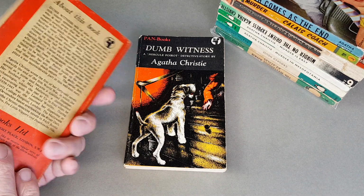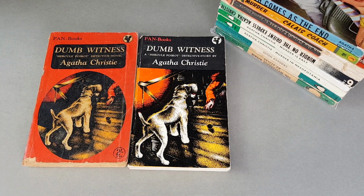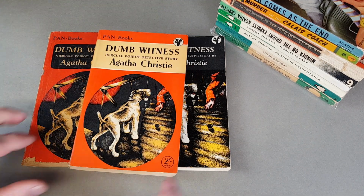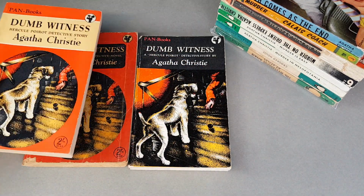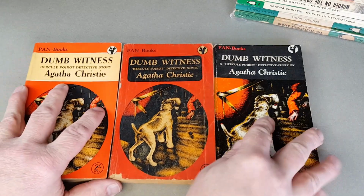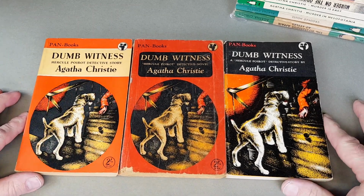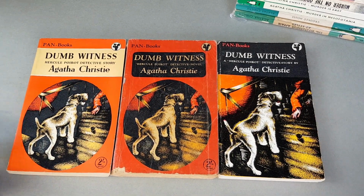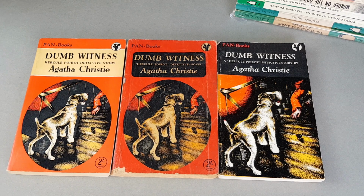No idea who the artist is on this one. I've been on a few websites, including the Pan Collector's website, and not been able to find out who it was. And then quite recently I picked up a 3rd printing of it, which is a slightly different colour again. It's another year or two later. This is 1953 now, and if I try and get all 3 of them in, let's put them all in a line here, like so. You can sort of see the progression. So 1949, 1951, 1953. I know there's not a lot of difference between those, but it's just Pan modernising that original illustration. So that was the 3 different editions of Dumb Witness. And that's my 7th favourite vintage Agatha Christie paperback.